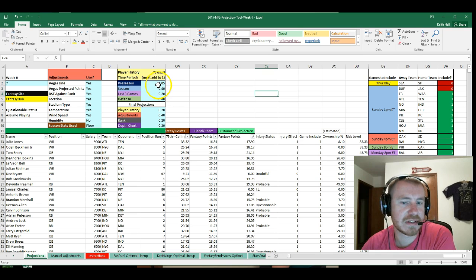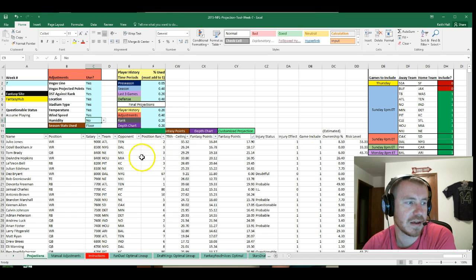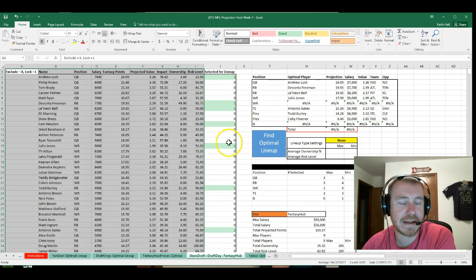So the next thing I am doing is going over here to make sure my projections are right. You'll see my preseason projection is only at a 0.05. That's because we're in week 7 and I'm not going to put as much weight on it. I am going to put the 0.2 that I've taken off of the preseason and put it in the last 3 weeks. I've also taken the humidity and made it a no, and I've put the season stats used at the floor. So this is basically going to work as a cash game lineup. I've also excluded the Thursday and the Sunday morning London game that will be kicking off on Yahoo at 9:30 a.m.